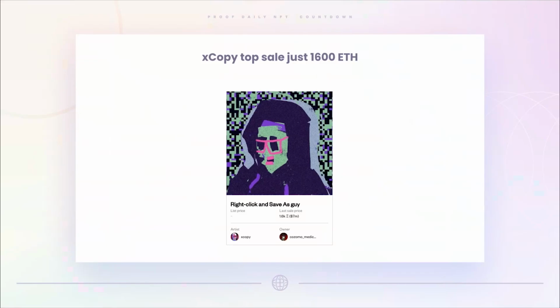It's saying that it's worth 3 times the ETH of the biggest XCOPY sale ever. That was 1,600 ETH. Obviously, ETH was a lot higher then, but still worth more in US dollars than Right Click Save, which was the biggest XCOPY one of one sale.